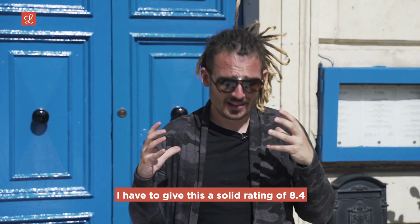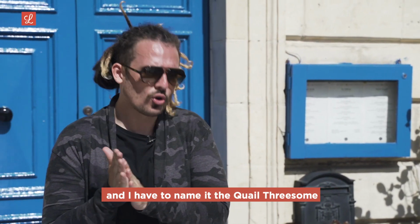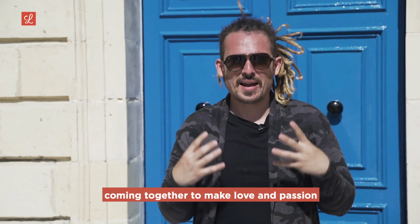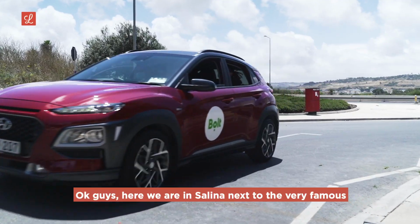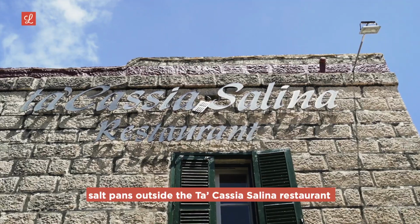I have to give this a solid rating of 8.4, and I have to name it the quail threesome. We got a bunch of different ingredients here coming together to make love in passion. So gotta name it that. Lord Nelson restaurant, Mosta.